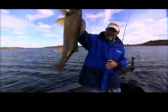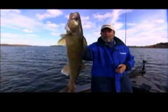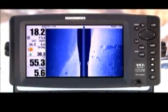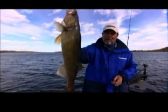That's a trophy walleye to most anglers on most bodies of water. And the key, we found it with the Humminbird side imaging unit, locked right in on it, and that's where the big boys live, baby.